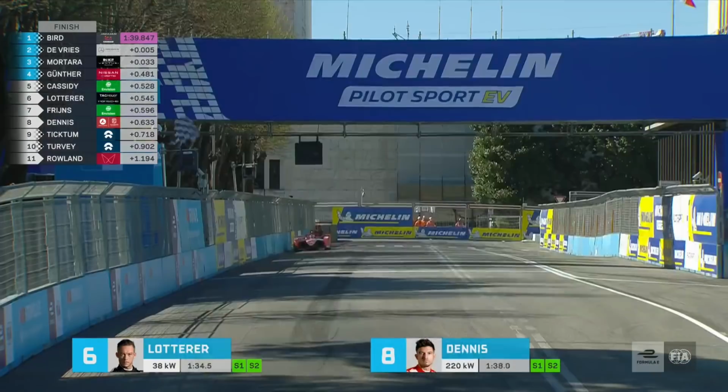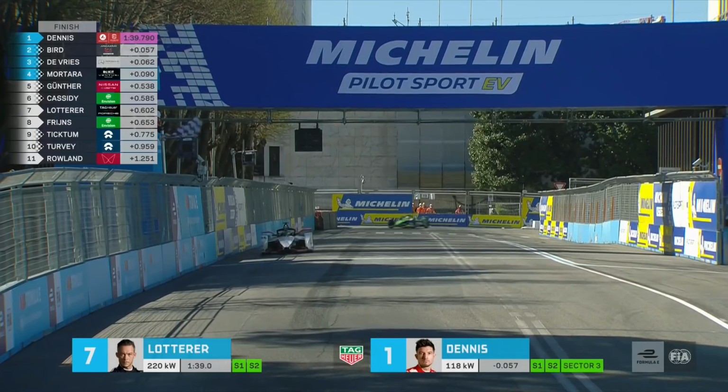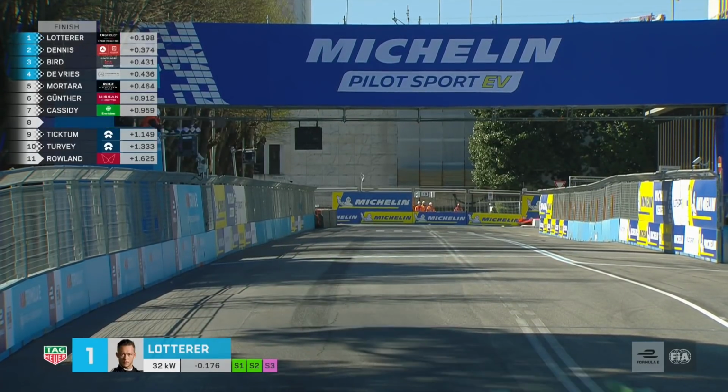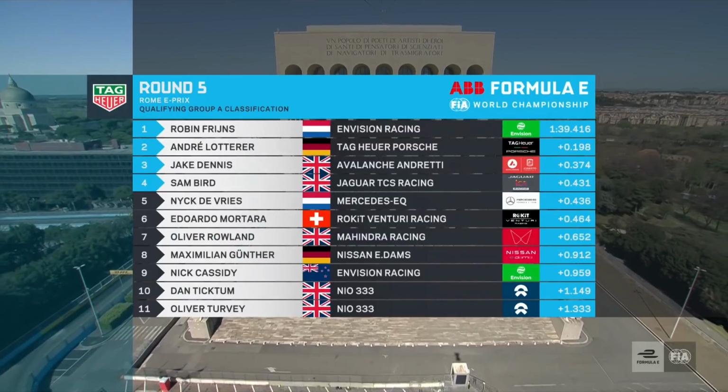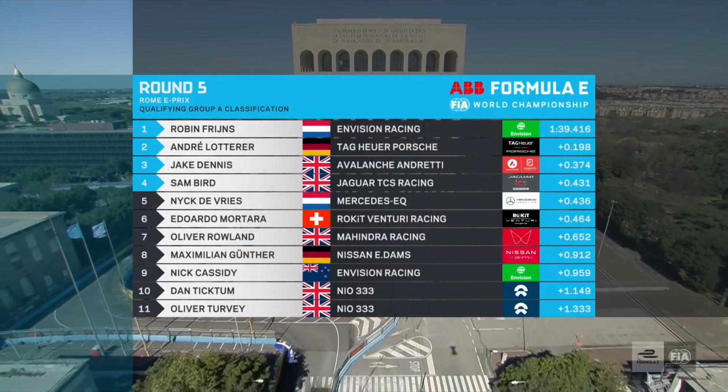Out across the line, a little bit of a slide, cuts the timing beam, and it's quickest for Dennis. So Gunther is pushed out. Now Lotterer comes through, and he goes fastest. De Vries is right on the bubble, and De Vries is out. Frijns, Lotterer, Dennis and Bird advance through to the quarterfinals.